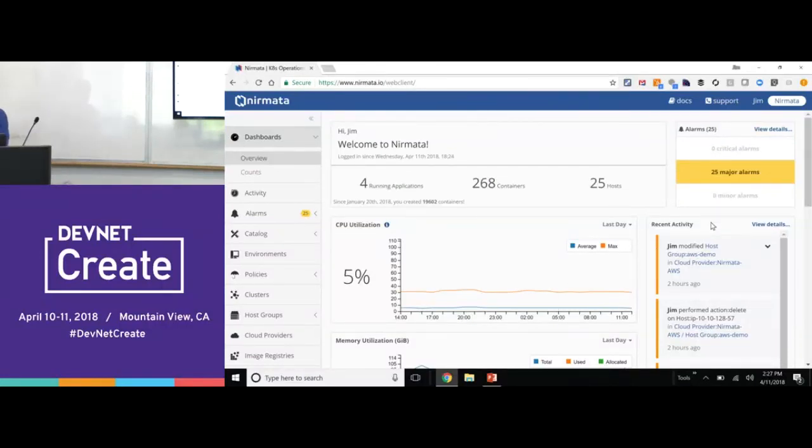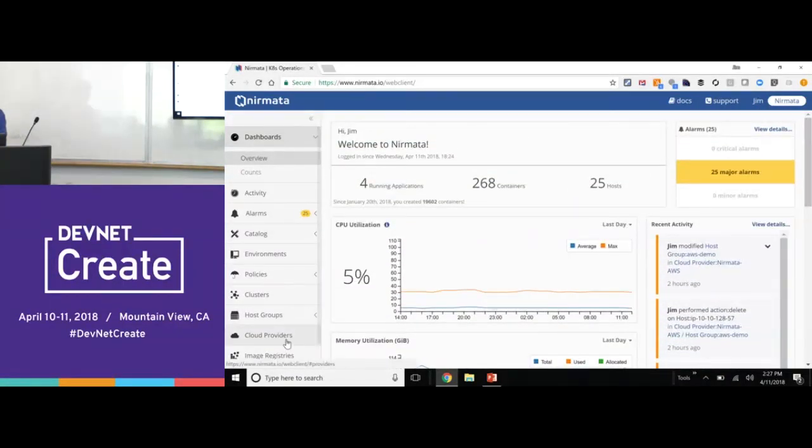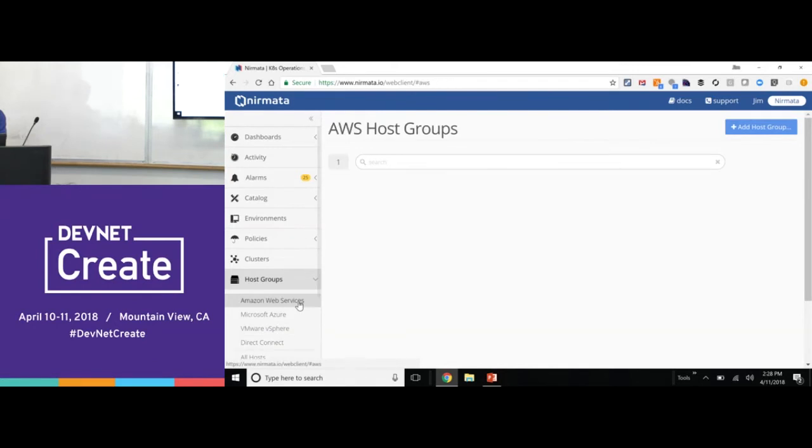Okay, so here I'm logged in. Nirmata has several different delivery mechanisms. You can consume us as a SaaS, as a cloud service, or we also have an on-premises or a managed service offering. But here I'm in my SaaS account, and I'm looking at a dashboard of what's going on. Going to the cloud provider section, like I mentioned, we can do everything from direct connect to other major cloud providers. What I did right before the demo is I provisioned an AWS, what we call a host group.